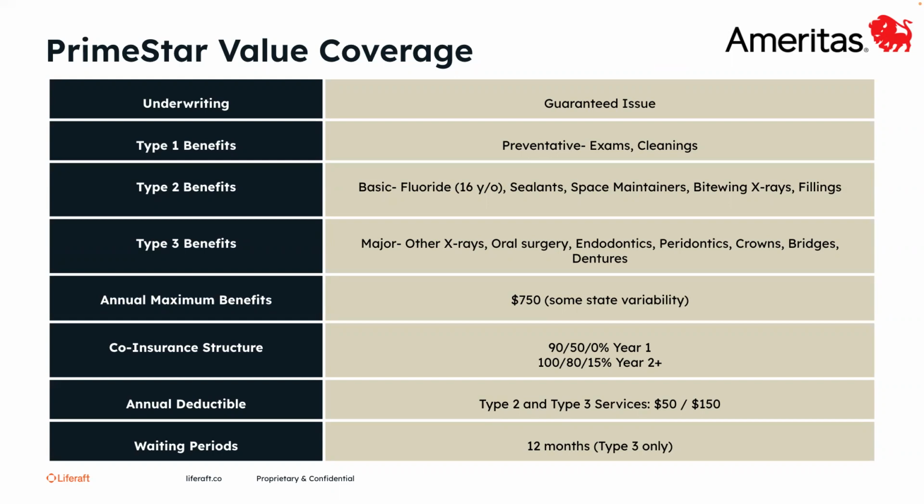Now, with this product, there is going to be a deductible on type 2 and type 3 services. Those are going to be $50 for anything type 2. So again, reminder, x-rays, fillings, fluoride for the kids, that's going to be at $50. Anything in the type 3 or major is going to be $150.